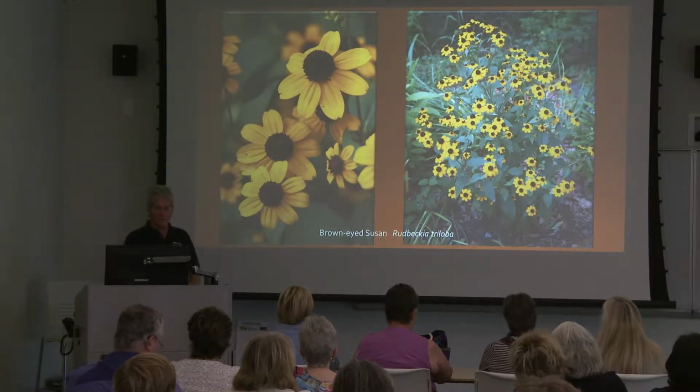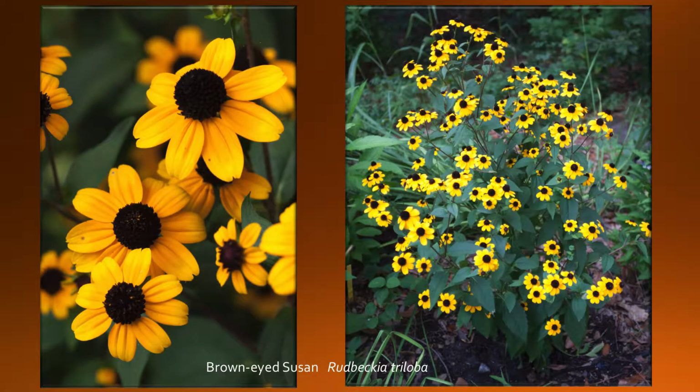I started growing this one a year or two ago. Kathy Mitchell turned me on to it. Is she here? And I really like this brown-eyed Susan. It makes a nice clump. There's kind of smaller, rounder flowers, but they're real pretty. And I planted a whole lot of these at CSI, but I grew them from seed this winter, so they're still fairly tiny. But just wait till next year.